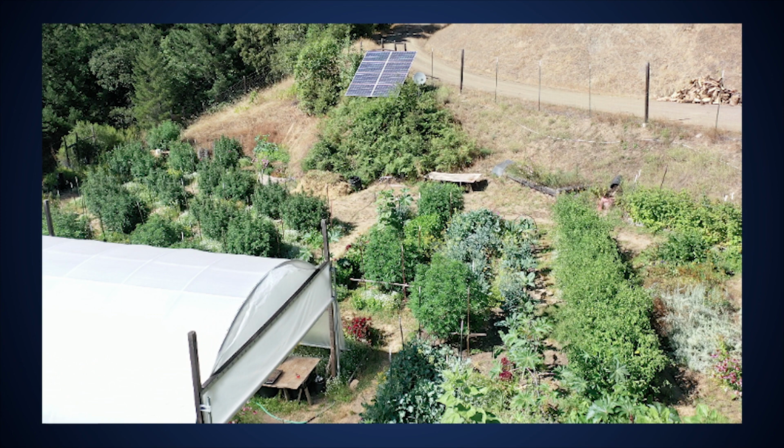The food that we have in the farm is mostly for our family. That's how we nourish ourselves, to continue to take care of this plant, to continue to take care of the land, and to nourish our bodies.